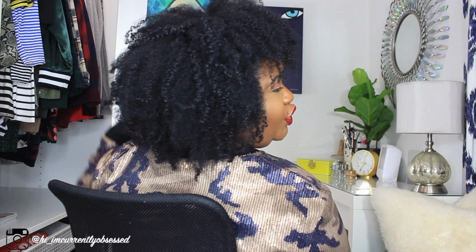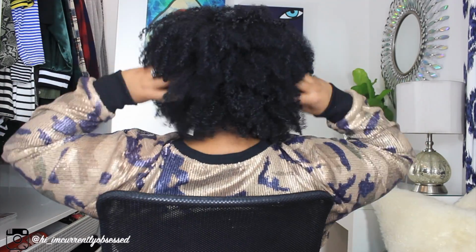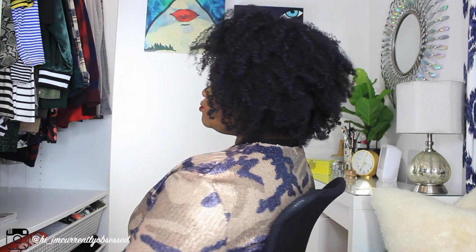Day one hair. I haven't done a braid out in a minute. This is not my usual styling product cocktail. I do like it. It gave me the bigness and the fullness that I wanted. Let me turn around. I had on a faux fur coat, so it kind of smushed it a bit, but you get the picture. And a little impromptu limp check.